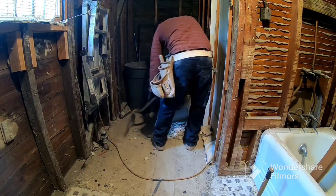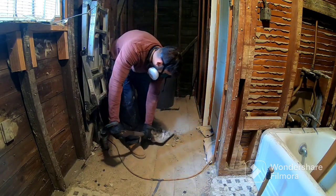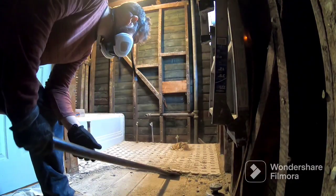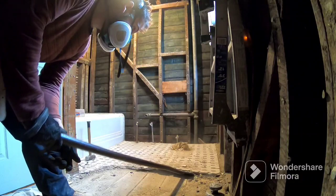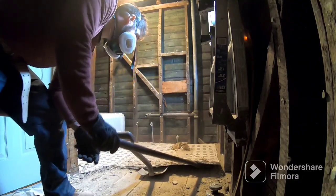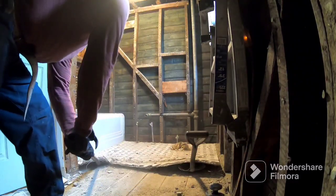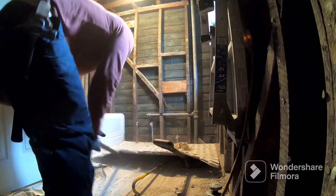Block those off so you don't have excess debris going down there. Okay, then you start pulling off little by little. I went from the ceiling down to the walls. I'll take the ceiling down and the walls down first. That way it's still easy to sweep up on the tile floor versus the subfloor, which is a little harder. The last thing I'm gonna do is take out the floor and then the tub.